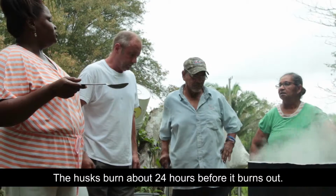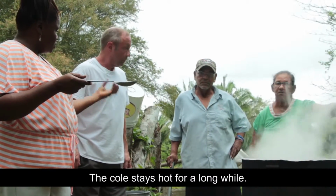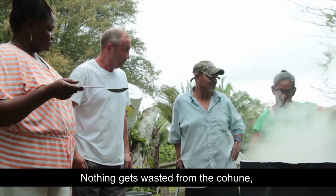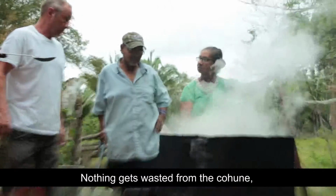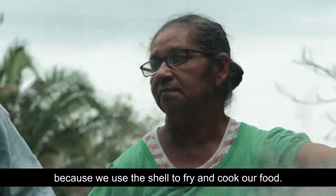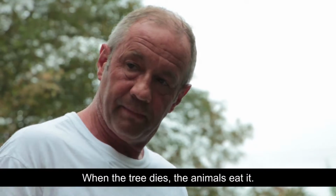That's amazing. One more to put in, 24 hours before you put it out. The coal stays hot for a long while. So nothing is wasted off the cohune, because we use the shell, and the boiled oil we use to fry. We use it sometimes to cook food. And the tree itself, as we said, has a lot of uses. The parrot's kitchen, or whatever you call it. And when the tree dies, the animals eat it.